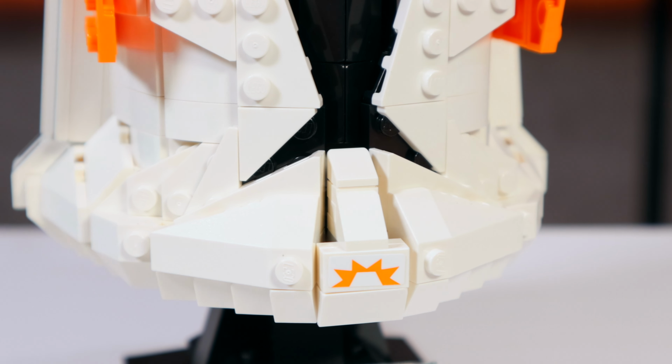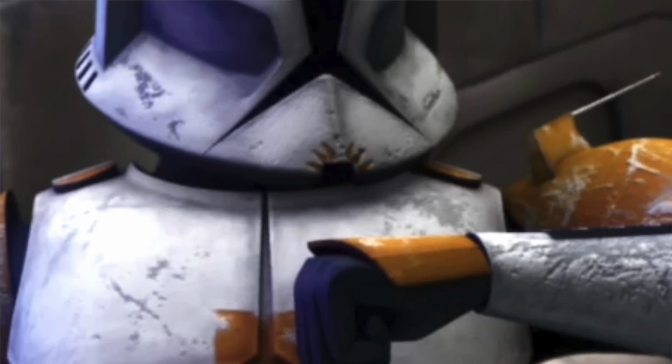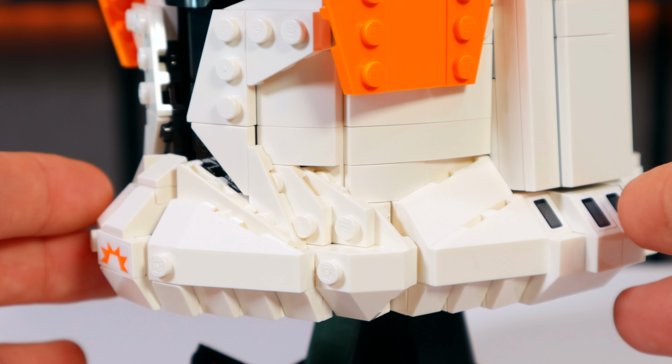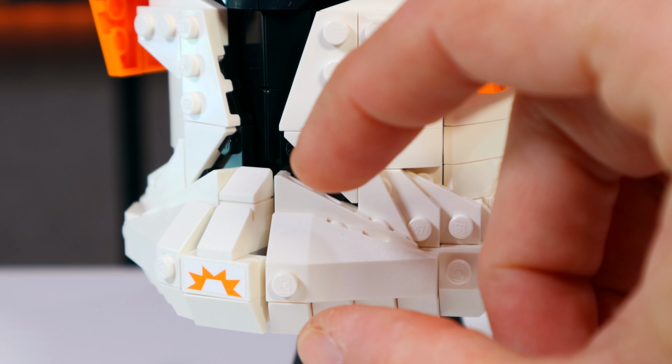Another small thing I notice is with this orange decal here, there's something wrong about this general area here with the small detail. It's definitely missing here. A lot of these trooper helmets that LEGO Star Wars had previously used nice curved pieces on these lower parts, and so it's a little bit different vibe when everything's kind of straight edge and no actual curve here, so that might be something that you like or dislike.